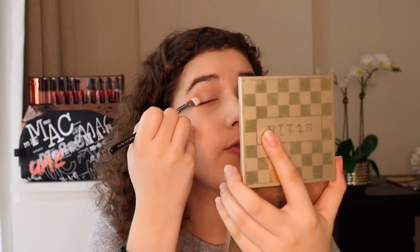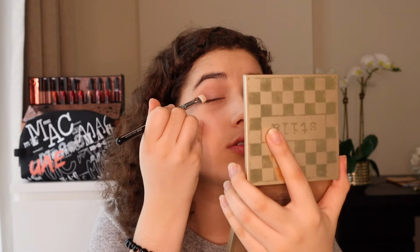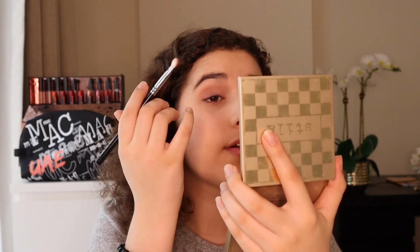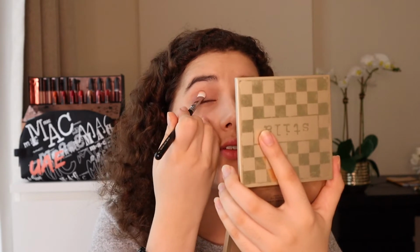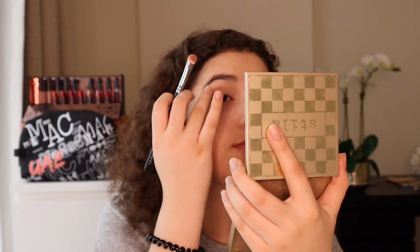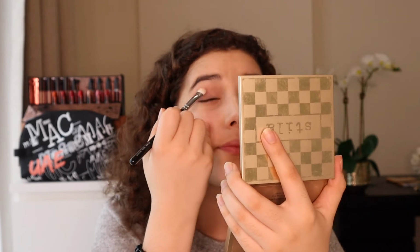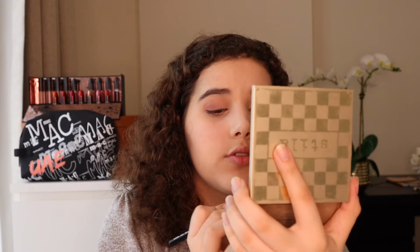Just gonna put it halfway today. This was actually one of my first palettes I ever had, so it's pretty used. I really love it because it's one of my essentials for school. One of the school essentials because it's really simple to use, just easy, neutral, cute colors.